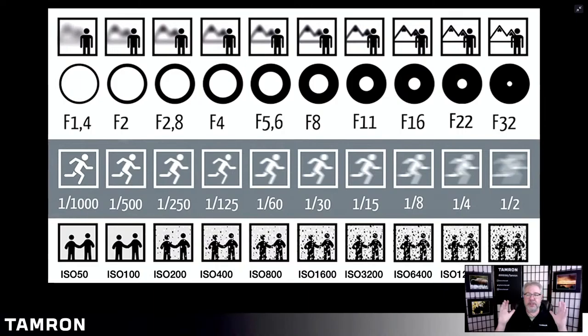And then the third graphic on the bottom again is the ISO. Again, the lower the number, the better your color saturation, the better the contrast, the better the sharpness. But with low ISOs, because the sensor is less sensitive to light, it requires longer shutter speeds or larger apertures or both to get the correct exposure. So it's a tightrope act.